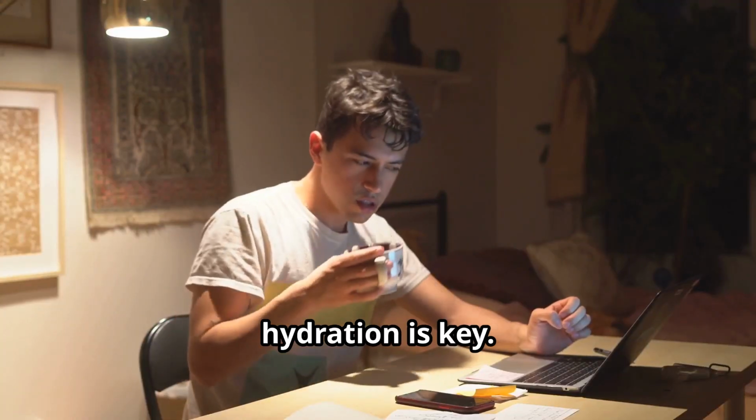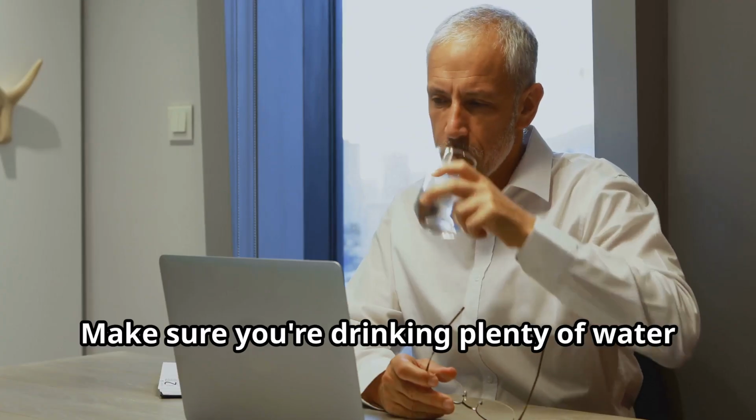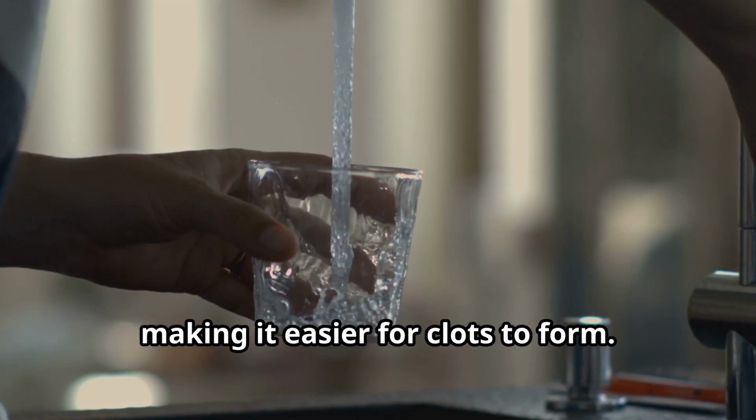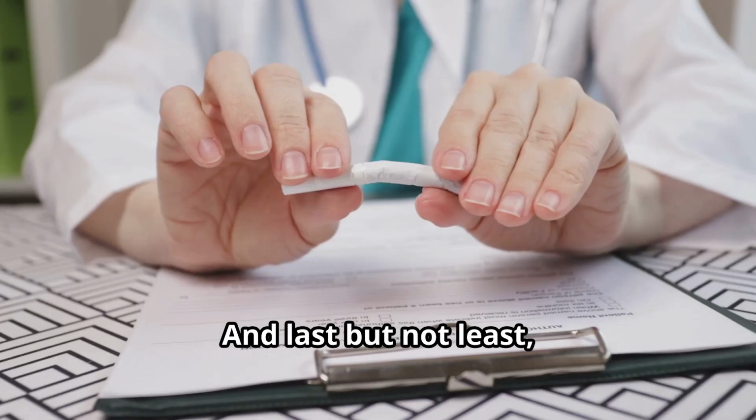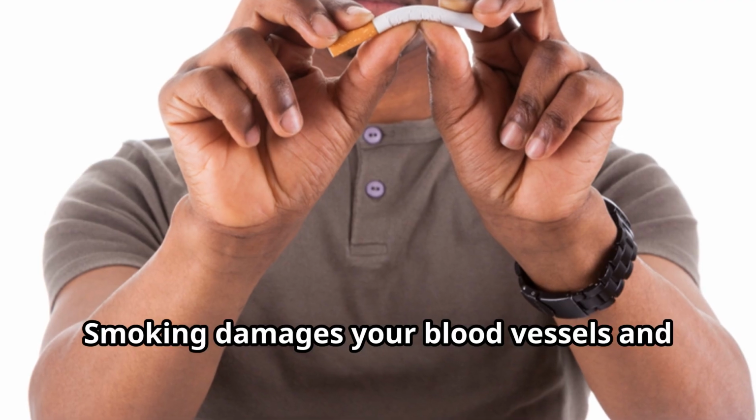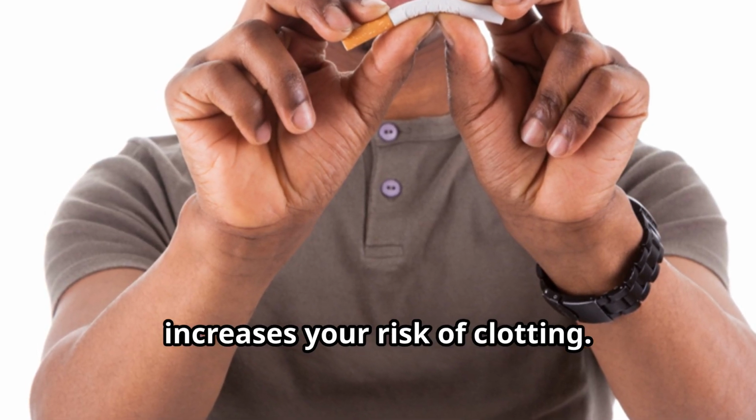Next up, hydration is key. Make sure you're drinking plenty of water throughout the day. When you're dehydrated, your blood gets thicker, making it easier for clots to form. And last but not least, if you smoke, quit. Smoking damages your blood vessels and increases your risk of clotting.